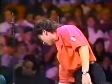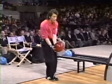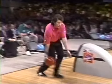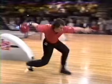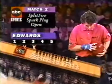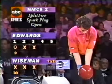Makes it look so easy. Danny Wiseman now with the 21 pin. Wiseman with just a real good style, Chris. And one of the best things he does is gets in a crouch position and keeps the vertical head movement to a minimum. Now he opens that hand at the top of the swing with a long slide. You see that real long slide all the way through the shot that allows him more release time. And when he's on, he is tough.